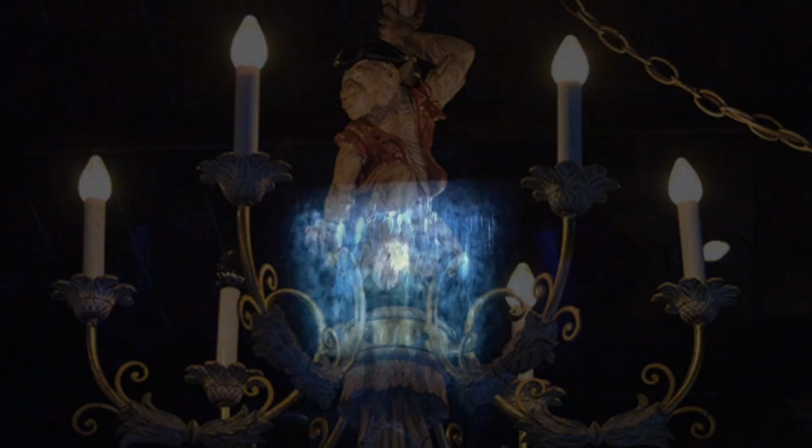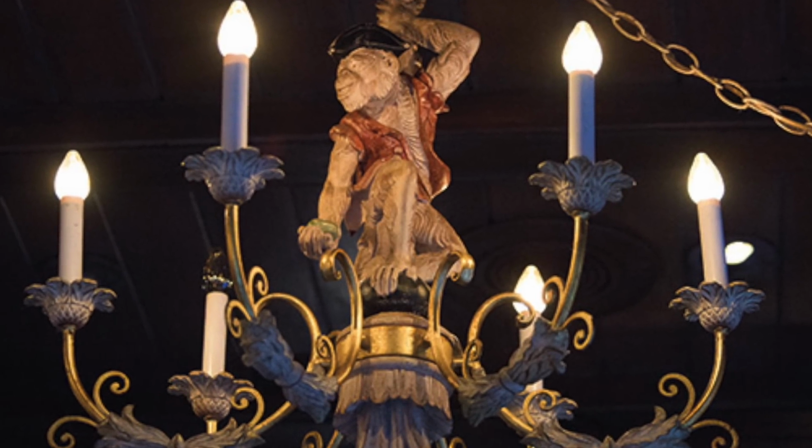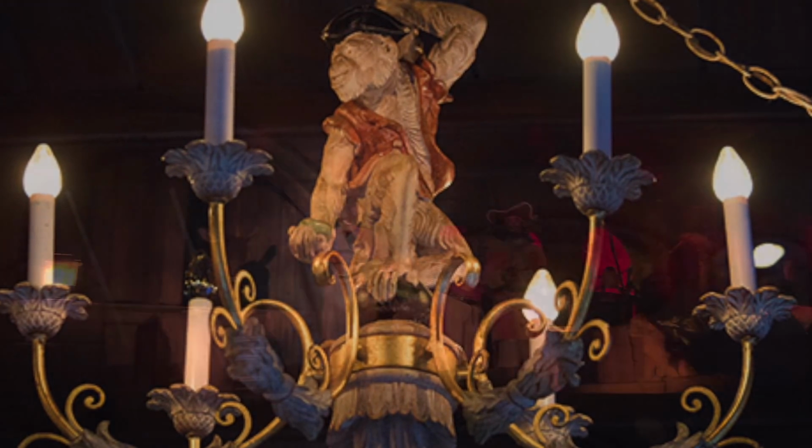Bonus secret: if you go ahead and make your way into the gift shop, you'll find another familiar face. Right above the registers and dangling from the chandelier is a white monkey that has a striking resemblance to the rambunctious Jack the Monkey, who also plays a critical role in the Pirates of the Caribbean films.